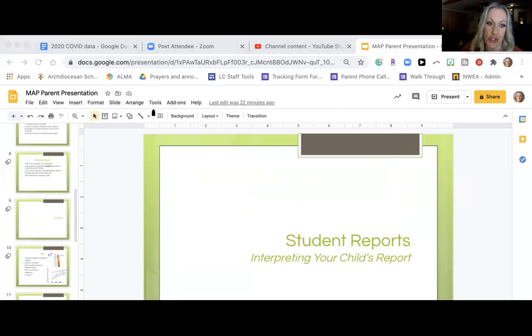We can see the history. So since this child started taking tests in the fall, this child was at a 185. And we can see there was some flat growth here. This is when COVID hit. So there was that time period. So the child did not make much growth. This dotted line is the growth they should have made. So this child should have been up here.